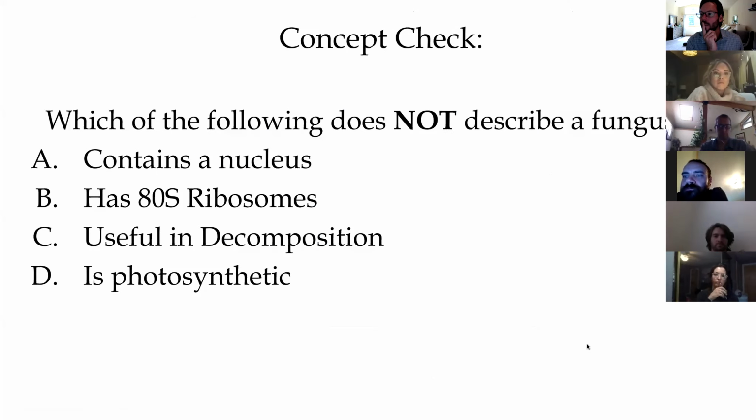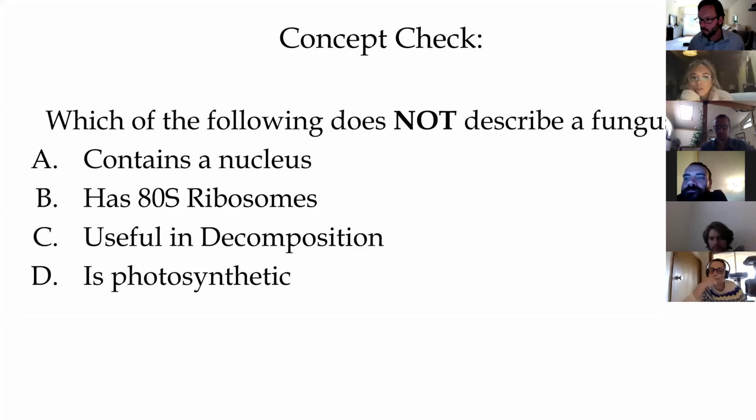All right, question for you guys. Which of the following does not describe a fungus? A, it contains a nucleus. B, it has ribosomes. C, it's useful in decomposition, or D, is photosynthetic. D, as in dog. It is not photosynthetic. That is correct. Remember, fungi are not plants.